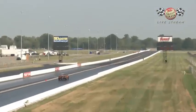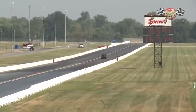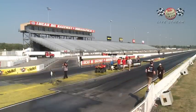And Eric Yost, 1.34 60-foot, the 8th mile, and the Camaro goes 8.59 with a 2 at 167 miles an hour. Eric Yost, a drama-free run right down the racetrack, 8.59.2, 167.